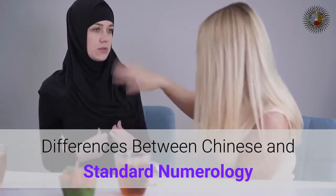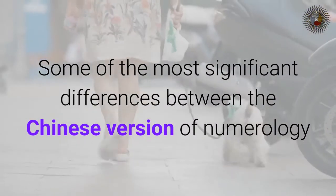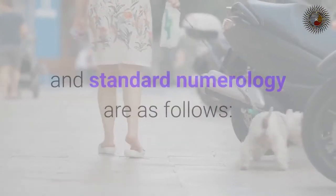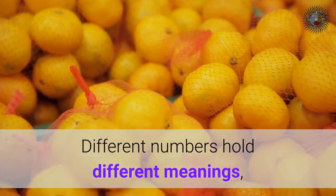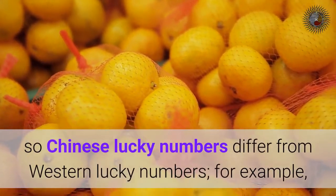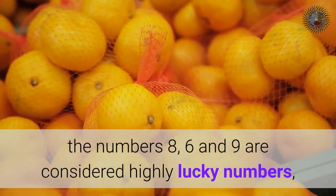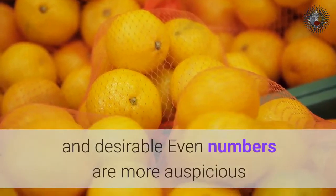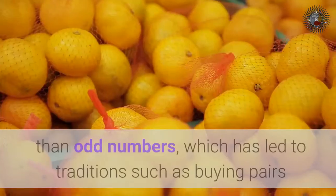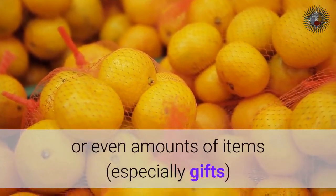Differences between Chinese and standard numerology. Some of the most significant differences between the Chinese version of numerology and standard numerology are as follows. Different numbers hold different meanings, so Chinese lucky numbers differ from Western lucky numbers. For example, the numbers 8, 6 and 9 are considered highly lucky numbers, with the number 8 being considered the most prosperous and desirable. Even numbers are more auspicious than odd numbers, which has led to traditions such as buying pairs or even amounts of items, especially gifts.